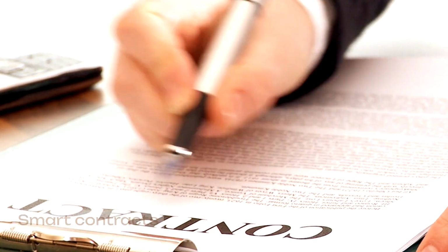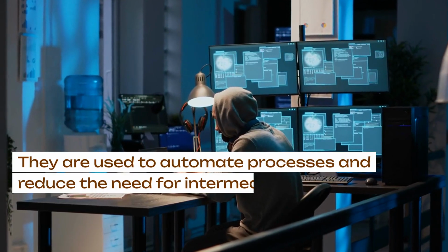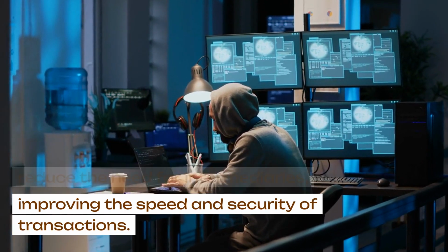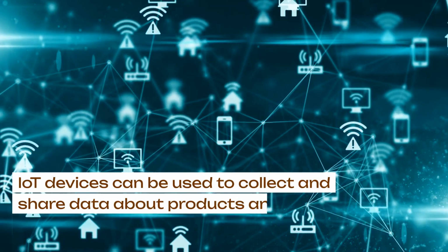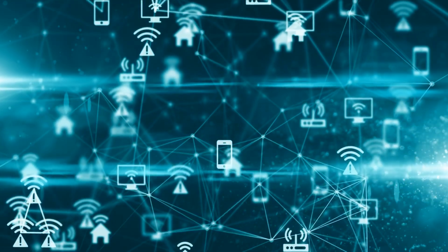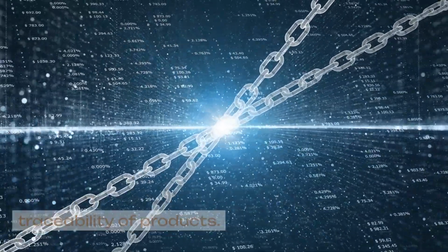Smart contracts. Smart contracts are self-executing contracts that automatically enforce the terms of an agreement. They are used to automate processes and reduce the need for intermediaries, improving the speed and security of transactions. Internet of Things, IoT. IoT devices can be used to collect and share data about products and shipments in real time. This data can be stored on the blockchain, providing end-to-end visibility and traceability of products.